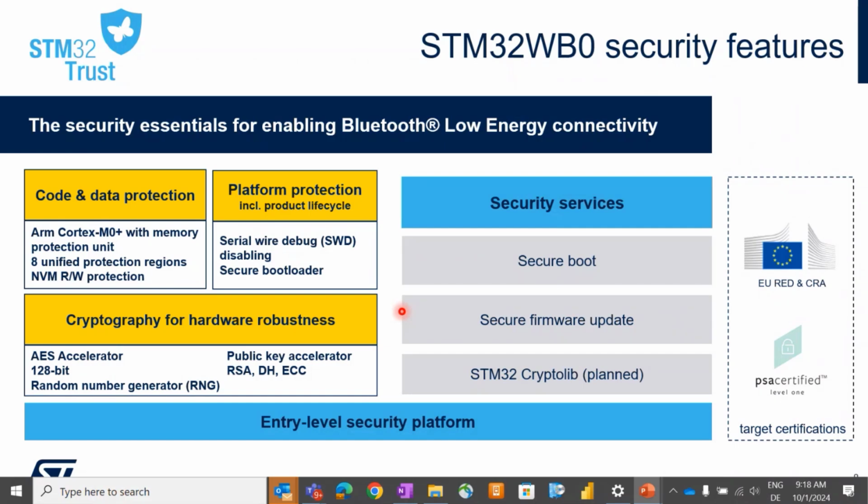So what do we put in place? First, a combination of hardware features. You have code and data protections, thanks to the Cortex M0, and we put a specific scheme in place to protect memories at different points. You have platform protection, with serial wire debug protection and a secure bootloader available, and on top some cryptography for hardware robustness. Here we have an AES 128-bit, a random generator, and a PKA available on this part. So this is for the hardware features.